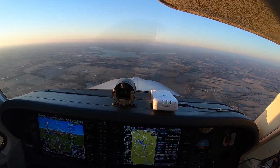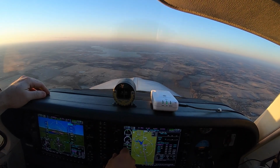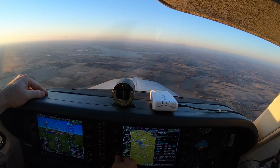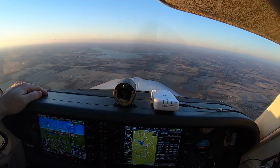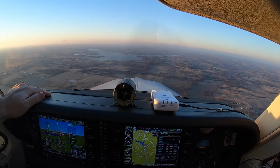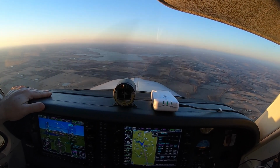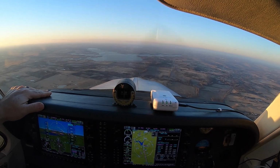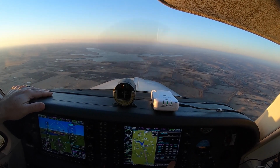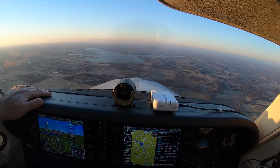Tower 151 Papa Whiskey is ready. Gulfstream 151 Papa Whiskey, on departure turn left heading 340, climb and maintain 4,000, runway 36, clear for takeoff. Left turn 340 and up to 4,000, 151 Papa Whiskey. And we're clear for takeoff, 36.